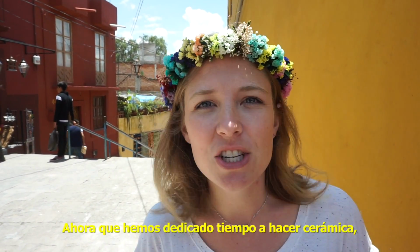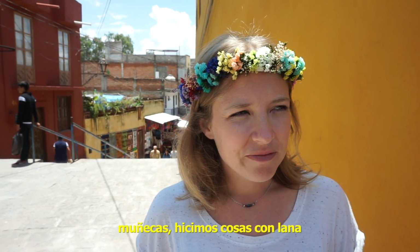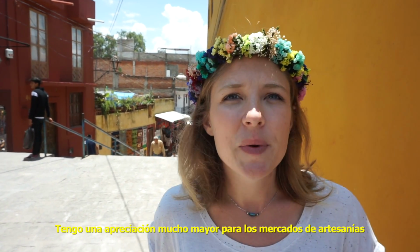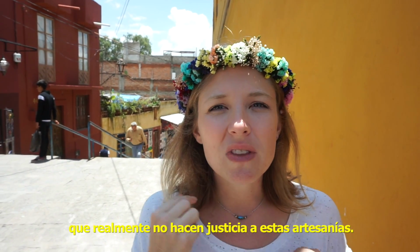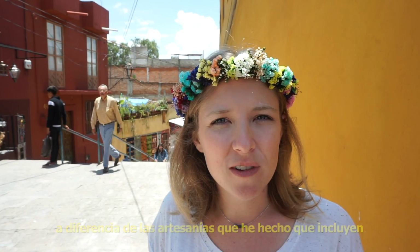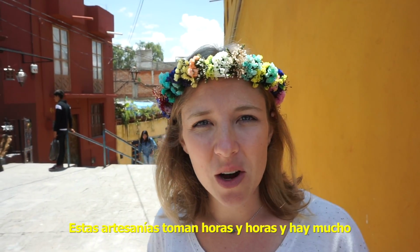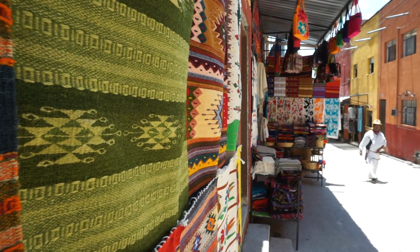Well, now that we've spent time making ceramics, dolls, and doing stuff with wool, I have a much greater appreciation for artisanal markets. I said these are souvenirs, but that really doesn't do these crafts justice, because unlike the crafts I've made, which involve a little glue and a lot of tape, these crafts take hours and hours, and there's a lot of love that goes into every one.